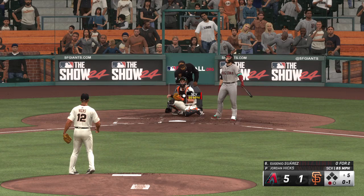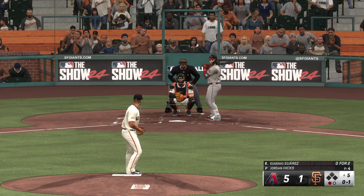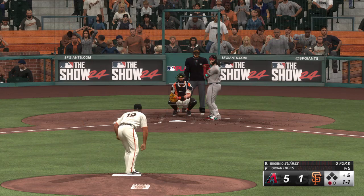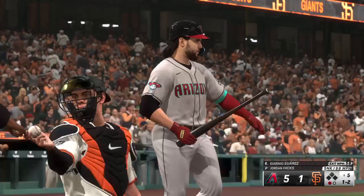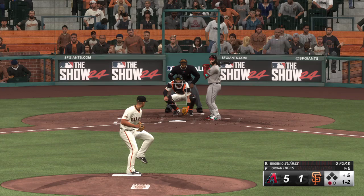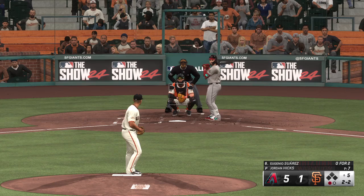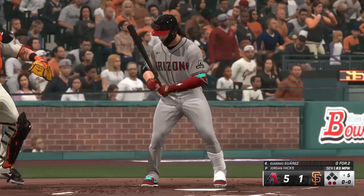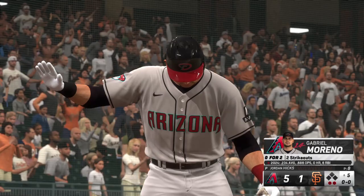Hicks, 27 years old, and he was a third round pick back in 2015. That misses. 1-1. One out, bases empty, and a run in, and we're at the top of the fifth. Not close with that one, and the count's even at 2. The second out. Next to hit for Arizona, Gabriel Moreno, who's 0 for 2 with a pair of strikeouts.